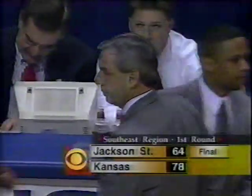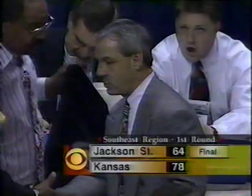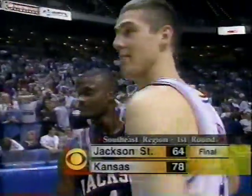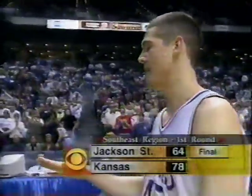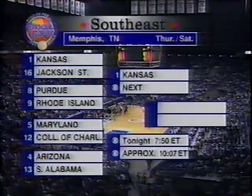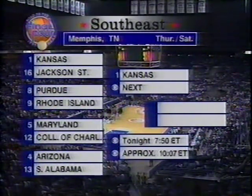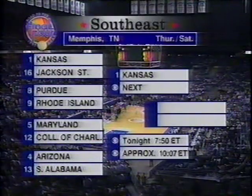And that drops for McGrath, and the final score. The top-ranked #1 seed, Kansas 78. Jackson State's Tigers 64. Andy Stoughton, the coach, congratulating the winning coach, Roy Williams. So now the Jayhawks will await the winner of Purdue and Rhode Island. Number 8 Purdue, number 9 Rhode Island. Big Ten against Atlantic 10.